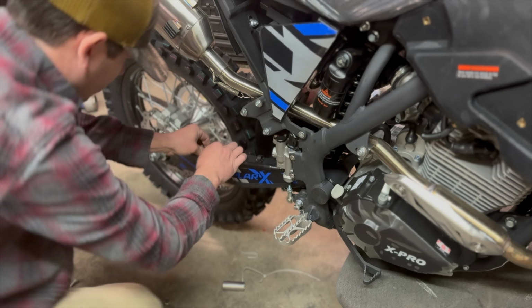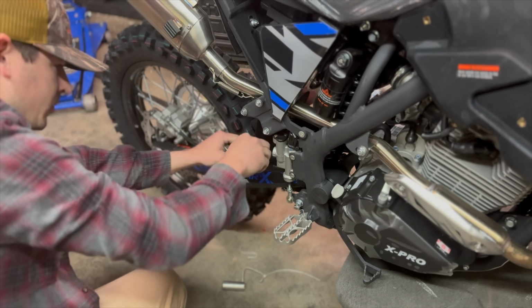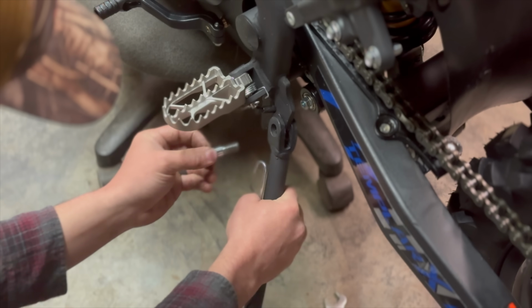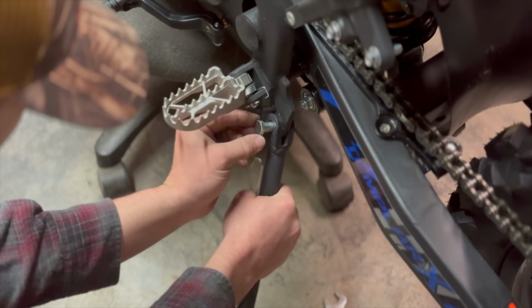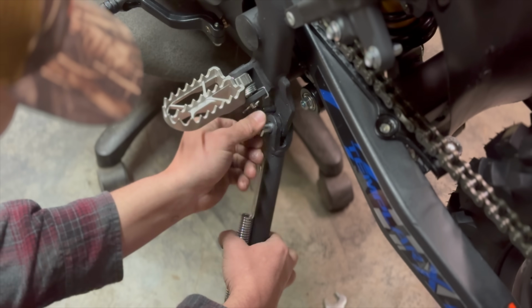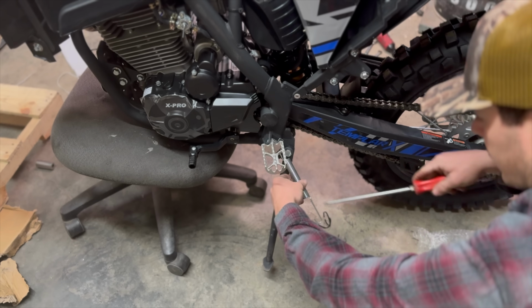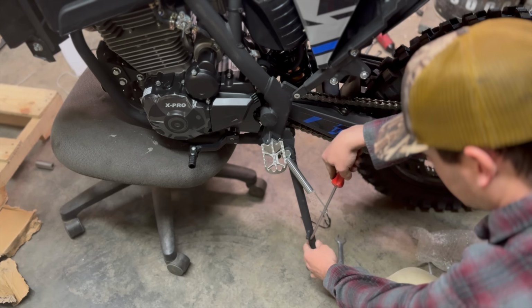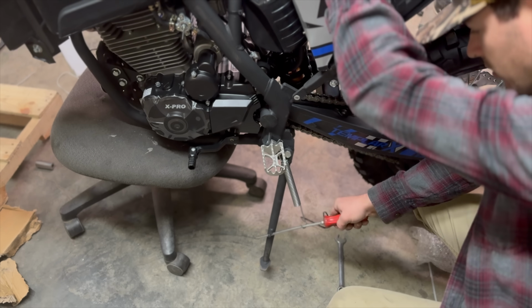Carefully put our brake line in these little holders. Let's go ahead and throw our kickstand on. It's going to be a 17 mil and a 5/8, and this bolt actually threads into the backside of the kickstand, and then we're going to put the nut on the back of that. All right, let's see if we can finesse this kickstand spring on there without flipping the bike over, hopefully.